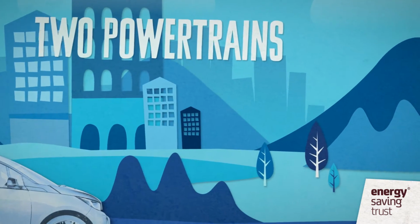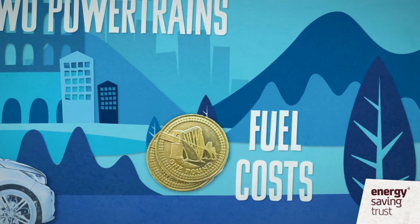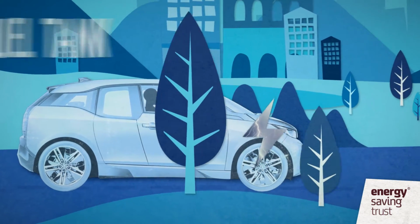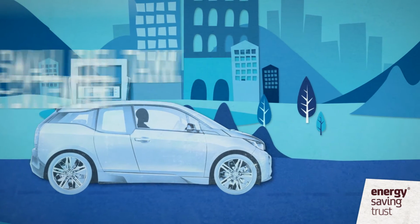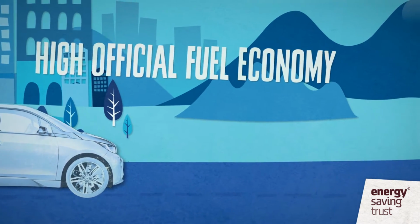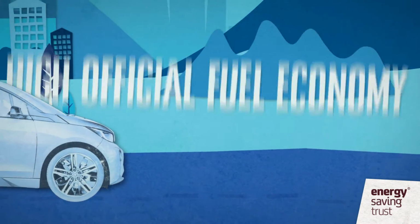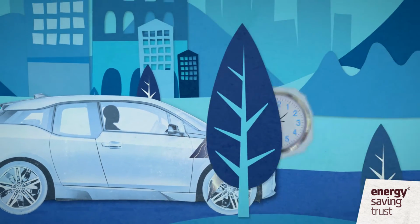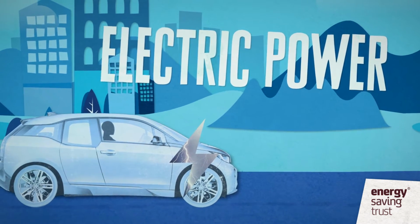Two powertrains means extra purchase cost and weight, but this also means lower fuel costs than a petrol or diesel when driven predominantly on electric power. Some EREVs have a very small fuel tank, limiting the range between refueling stops when driving on the petrol range extender. Very high official fuel economy figures, typically over 200 miles per gallon, only apply if the car operates on electric power for a high proportion of the time. EREVs are most efficient when driven on electric power rather than when using the range extender.